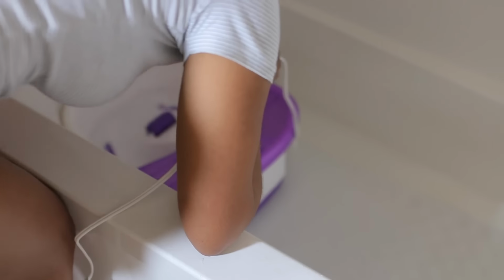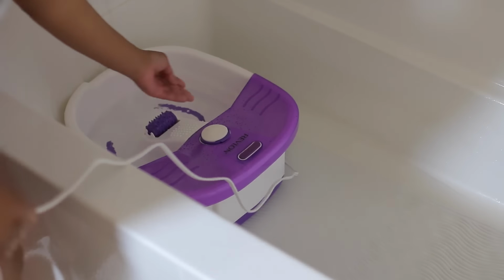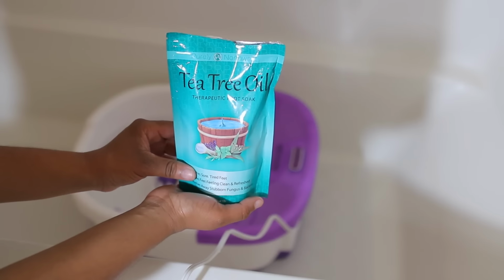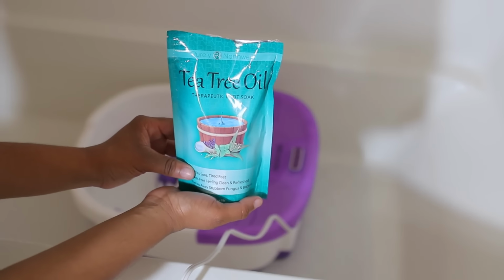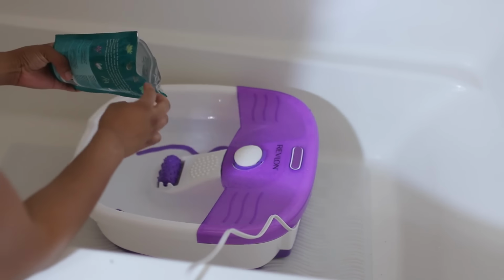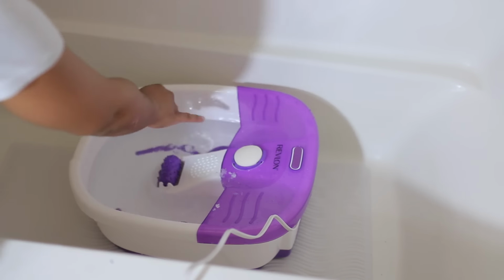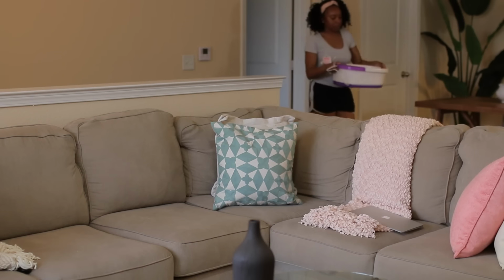Something else I love to do for my pamper routine is to give myself an at-home pedicure. So here I am just filling up this Revlon spa pedicure with some warm water. And I'm also going to apply some tea tree oil foot soak. And y'all, this stuff is amazing. It really helps to relax my feet, especially because I'm on my feet a lot during the day. And after chasing a toddler all week long, this part is honestly necessary. So yeah, just apply it to some warm water and I bring it out to the living room.